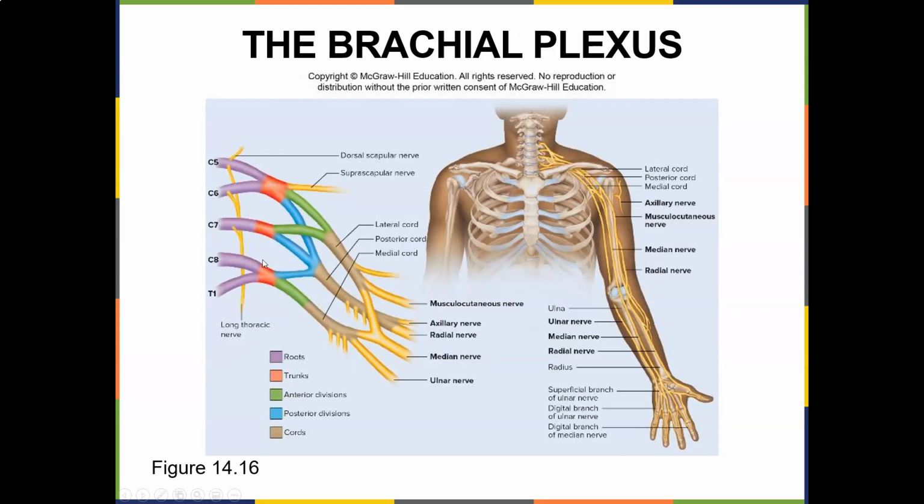These are the roots. Then you have the trunks. Imagine if you have damage to the C5 root, well, everything would be affected, such as the musculocutaneous nerve. If you have damage to the trunk, then all this would be damaged, right? Or damage to the posterior cord. If you have damage to the posterior cord, then we know that the axillary nerve and the radial nerve would be damaged. And these injuries can happen anywhere.